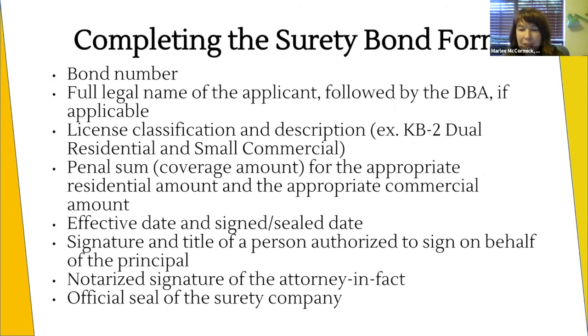The full legal name of the applicant. So this is the entity's name. If you're an LLC, the LLC's name needs to be on there. And if there's a DBA, that also needs to be on there. The license classification and description needs to be on the form. So if you're not sure what the description is, you can find this on our classification part of our website, but you can also contact us for this information. But for instance, if it's a KB2, it needs to spell out KB2, dual residential and small commercial, because that is the official description for that license.